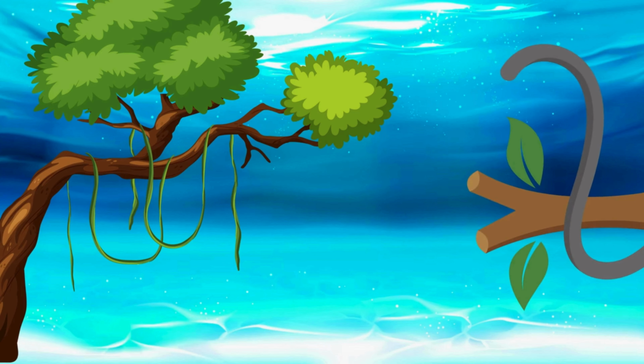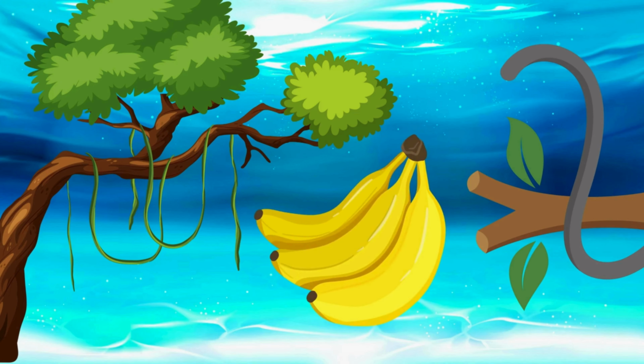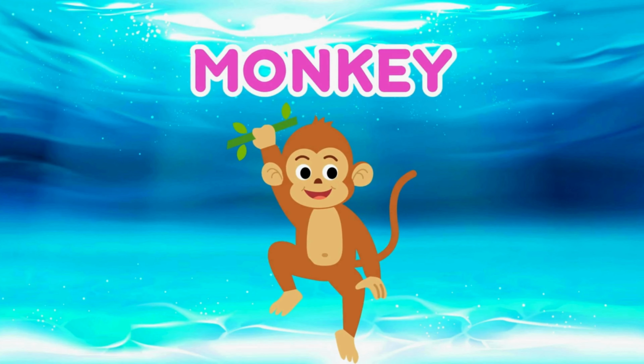This animal loves to swing from trees! It has a tail and eats lots of fruit! What is it? That's right! It's a monkey!